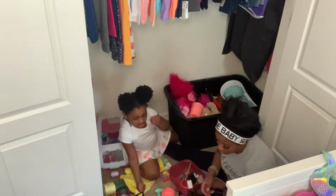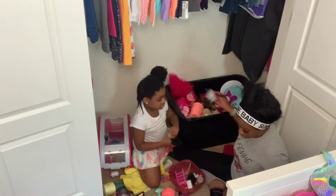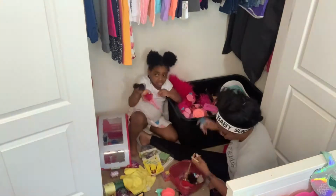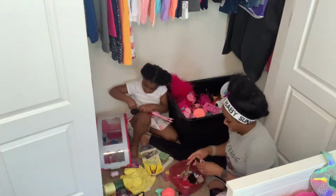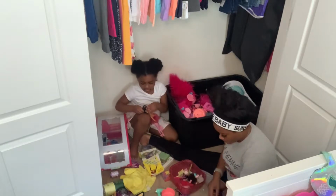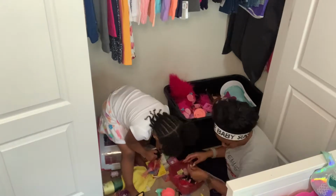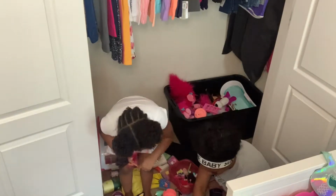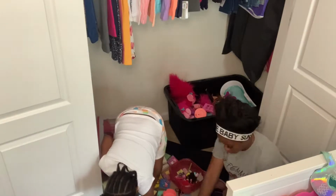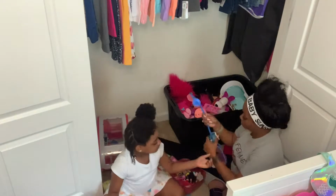All right, so now we're moving right along. We are deciding on what toys are actually going to stay and what toys are actually going to go. If you guys have daughters who love the LOLs, you know that they have so many small pieces, and those pieces are always everywhere. So I am putting a lot of the pieces in a little box, so that way she'll know where the LOL clothes and toys and whatever else they have attached to them are. She'll be able to easily find those.